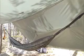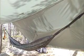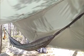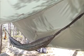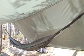Right guys, that's my tarp set up. And like I said, this is a new tarp for me. It's huge, it's way bigger than you need. However, I like a bit of comfort, I like a bit of room. It makes the perfect shelter.